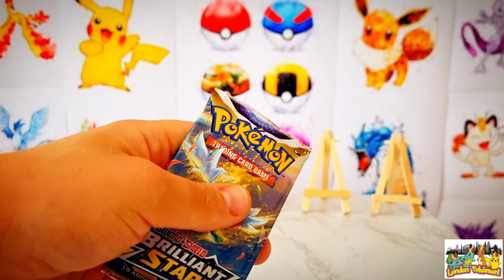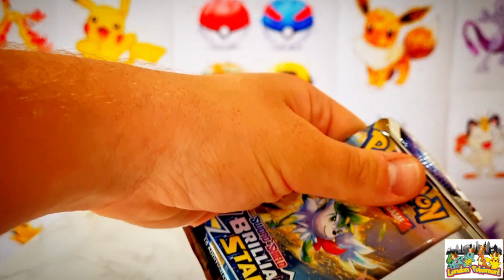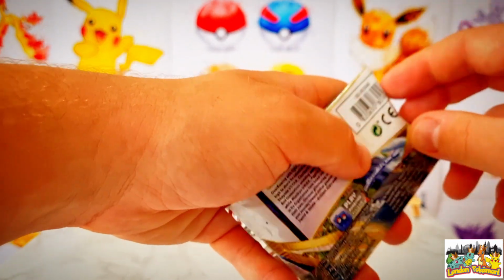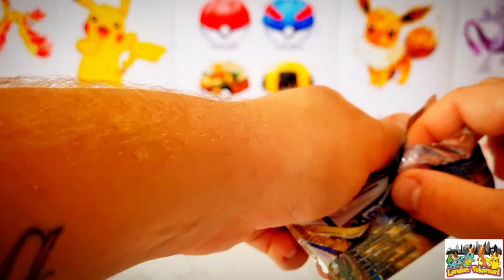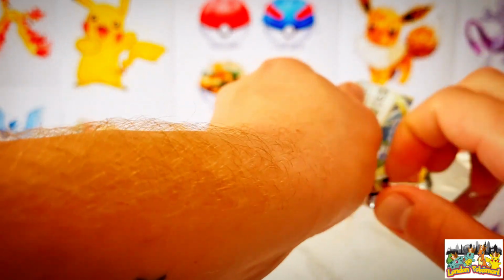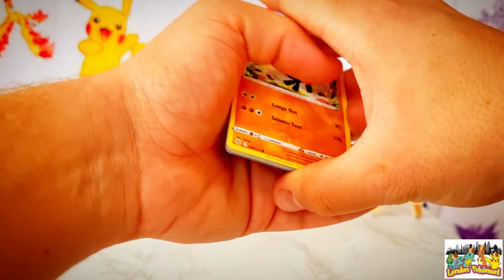Obviously, in this amazing set of Brilliant Stars, we'll be looking to pull so many of the fantastic cards. There are so many Pikachu V, Charizard V cards, Raichu V, character rares, the golden Articuno, the golden Zapdos, the golden Moltres, the list goes on and on. And we'll be hoping to pull as many of those as we can, or at least one of those anyway.